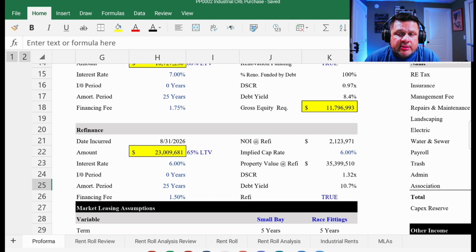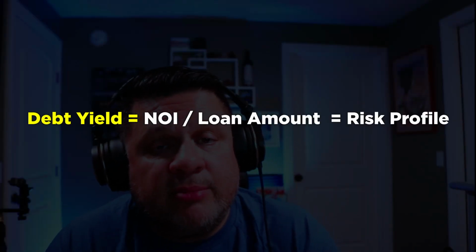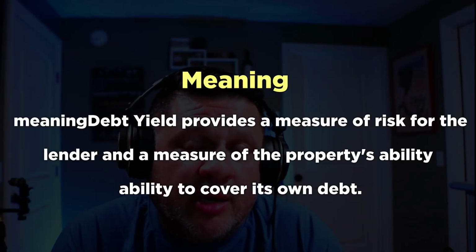And the debt yield is important because what you're doing is you're taking the net operating income and you're dividing it by the loan amount. And this helps a lender understand their risk profile and measure the property's ability to cover its own debt. So it basically represents how many years it would take for the property's net operating income to repay the loan amount in full, assuming the NOI remains constant, which in this case it's not, because we're hoping to be able to raise the rents, replace some tenants with some better ones, and reduce that number.